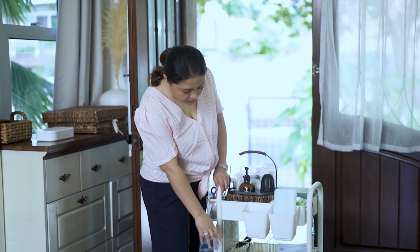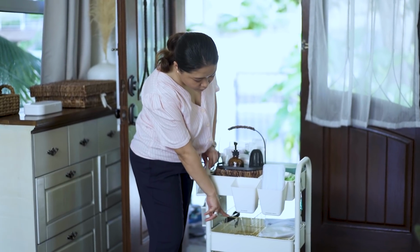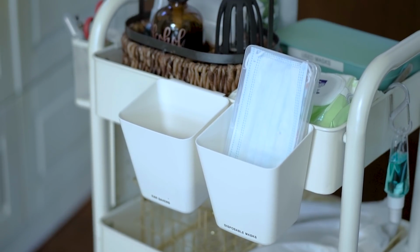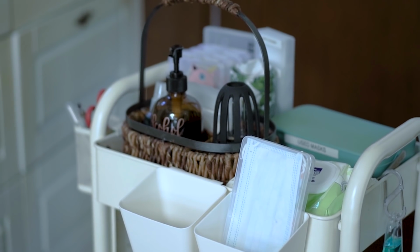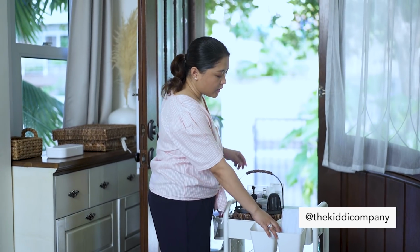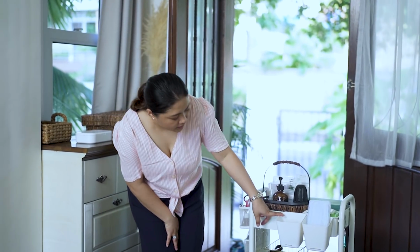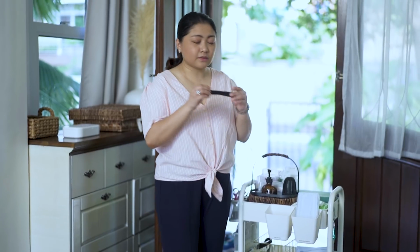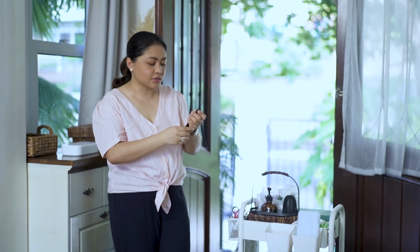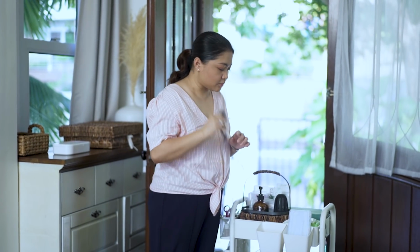Okay, so in the middle naman is where we store our face shields, and these gold wire baskets, it was given to me by La Olivia PH in Instagram. And then, of course, this is from the Caddy company, and this is also the one that I used inside the drawer. And it's nice kasi you can just hang it to add more containers, and you can add more in the cart. So this is where I put our ear savers for the mask, kasi diba whole day ka nakamask, ang sakit na sa ears. So definitely this will save your ears.